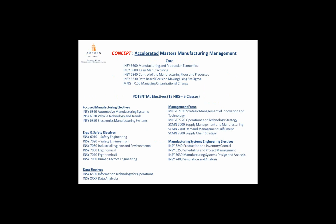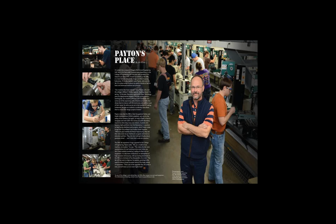Now, this is a concept for an accelerated master's, and these are just the placeholders for many of the courses that we're looking at in order to do that. You'll see one of them that I think is significant is a faculty-advised apprenticeship option for the students, and we want to incorporate the mechanical engineering design and manufacturing lab as one of the core courses for this.